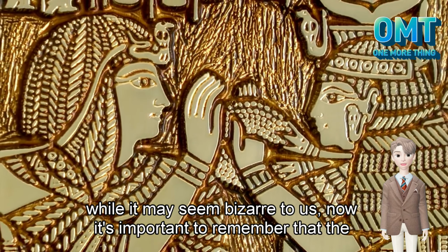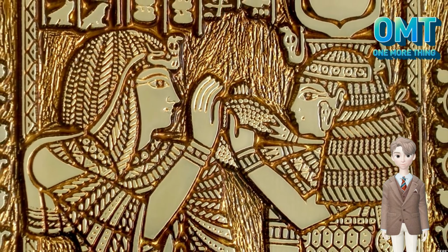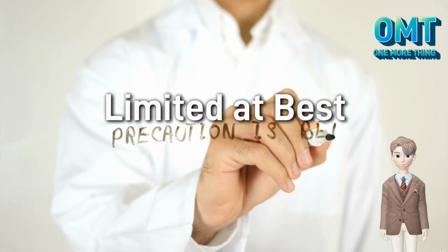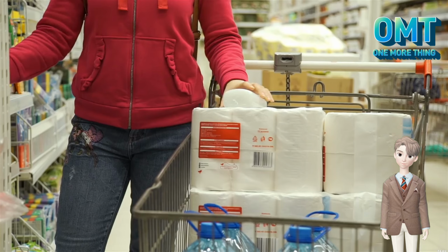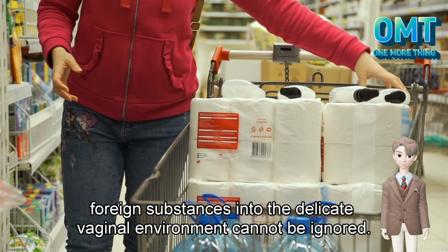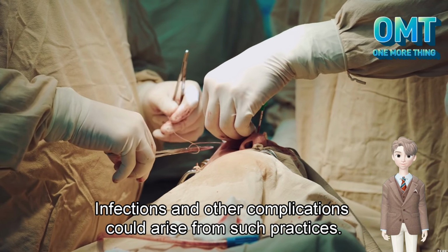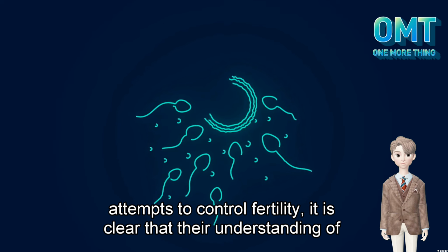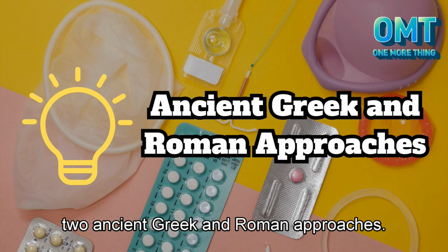While it may seem bizarre to us now, it's important to remember that the Egyptians had their own unique worldview and understanding of the human body. However, it's crucial to note that the effectiveness of this method was limited at best. The acidic properties of the mixture were not strong enough to reliably kill or immobilize sperm. Moreover, the potential risks and dangers associated with inserting foreign substances into the delicate vaginal environment cannot be ignored. Infections and other complications could arise from such practices. Although the ancient Egyptians demonstrated resourcefulness in their attempts to control fertility, it is clear that their understanding of reproductive biology was limited.